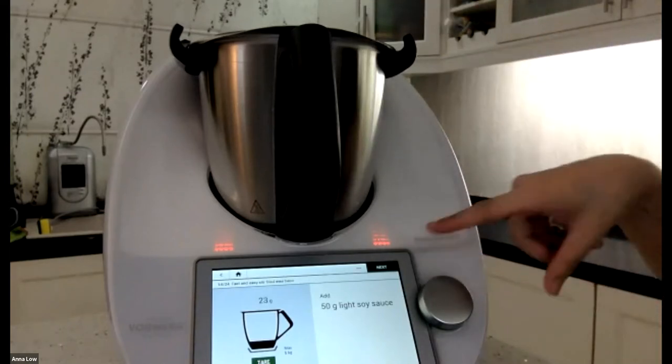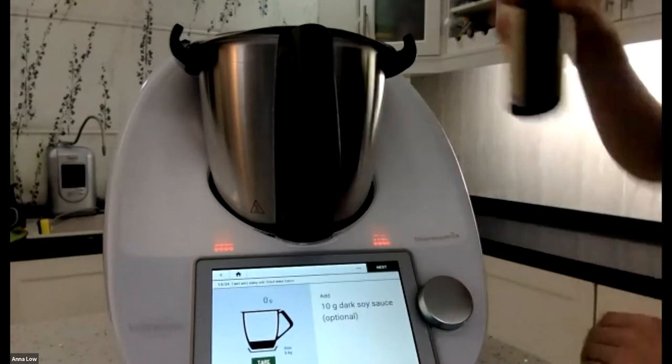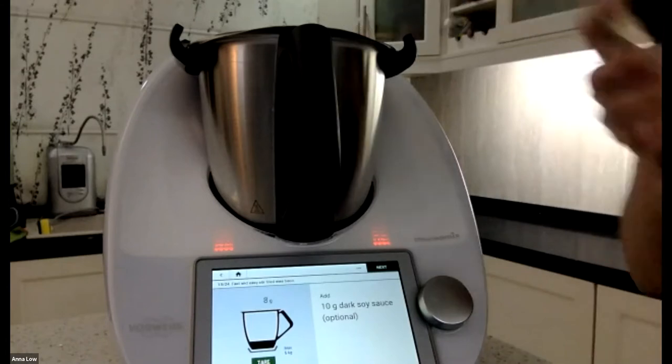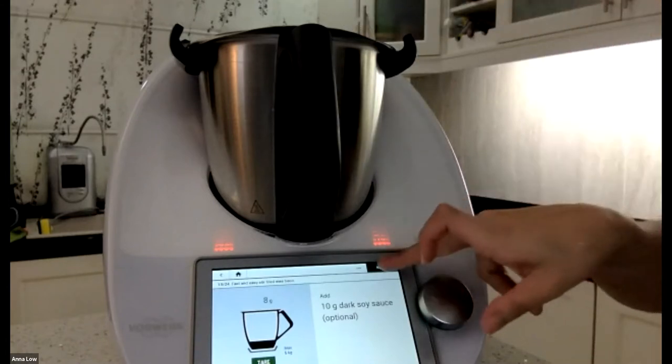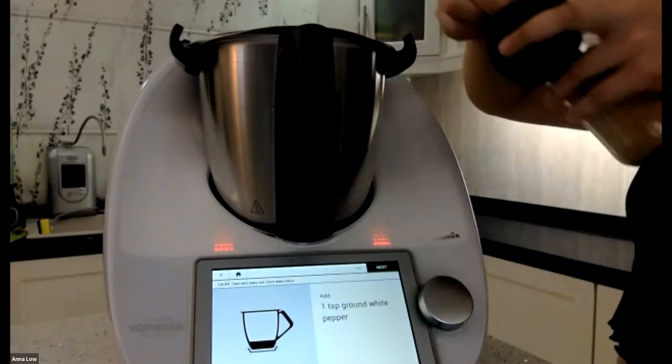Okay, so soy sauce is in already. So dark soy sauce. If you like your noodles to be dark, you can put dark soy sauce, or else you can opt this one out. Oops, a little too dark. Okay, 1 teaspoon of white pepper. Yeah, as you can see, everything is guided.